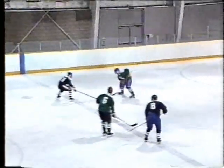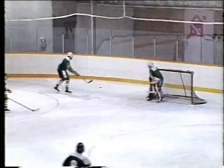Now it's back to the blue line in the Green Hornet zone. Teams struggle for it. It's picked up by number 36, Gary Smith. Smith shoots it down to the blue line in the blue zone. Now it goes behind the net of Green Hornets goaltender Gary Smith. Going back to get it for the Hornets is number 4, Bill Moffat.